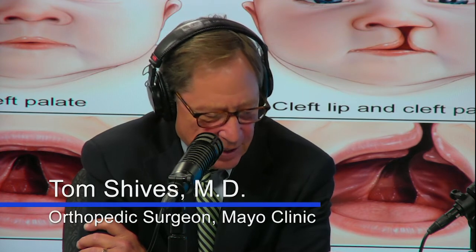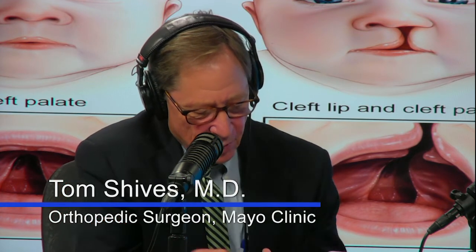Cleft lip and cleft palate are among the most common birth defects, resulting in openings or splits in the upper lip, the roof of the mouth, called the palate, or both. Cleft lip and cleft palate result when facial structures that are developing in an unborn baby don't completely close. Having a baby born with a cleft can be upsetting to the parents, and I'd say grandparents too. But cleft lip and cleft palate can be corrected. It's done with a series of surgeries to restore normal function and achieve a more normal appearance with minimal scarring.